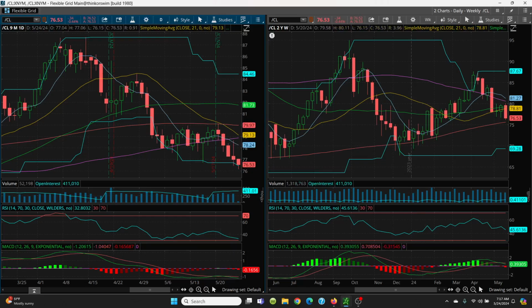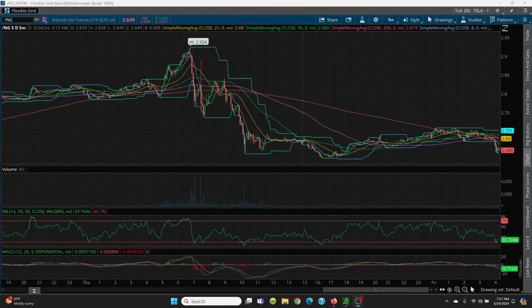Okay, let's take a look here at natural gas. Okay, here we have natural gas. This is a 5-minute chart. Now, if you ever want to know what it is, just look right here up in the upper left. See, that's 5 minutes over a 5-day period. Okay, that's all it is.